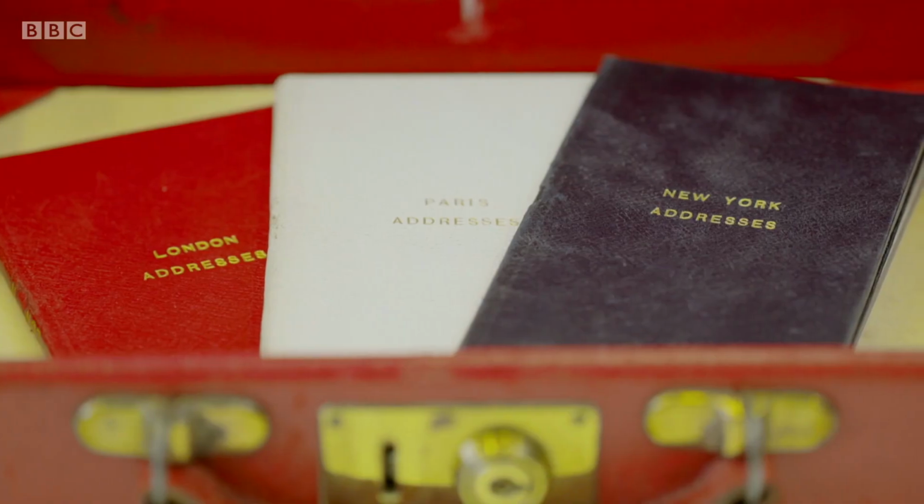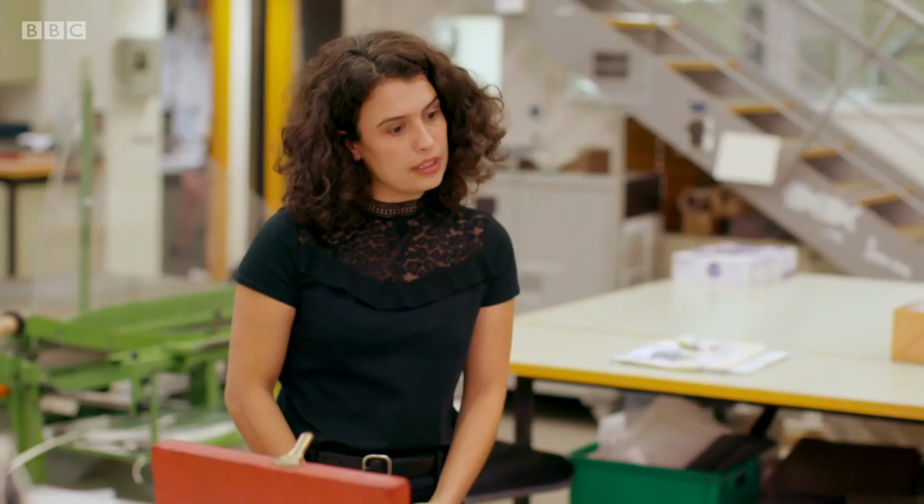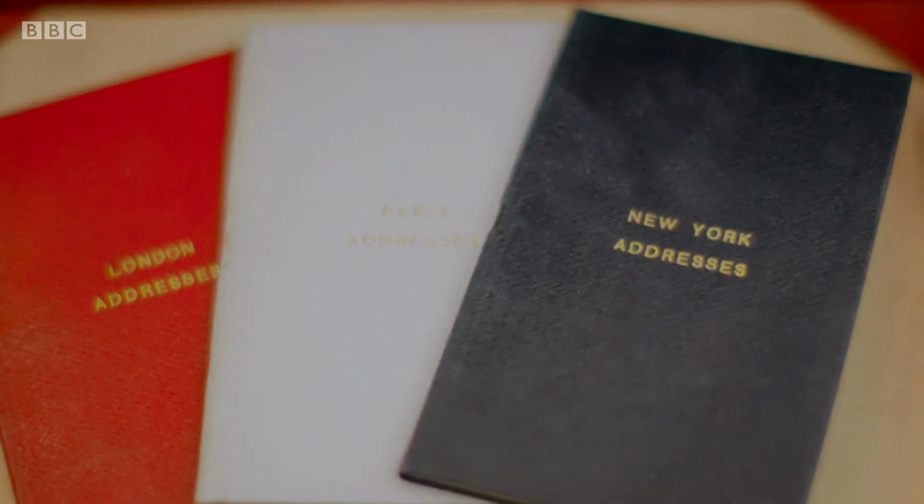We had selected three address books to put in the exhibition, the New York, London and Paris address books. I love the idea of one address book being for New York, one for London and one for Paris. I mean, most of us would just have it all in one address book.